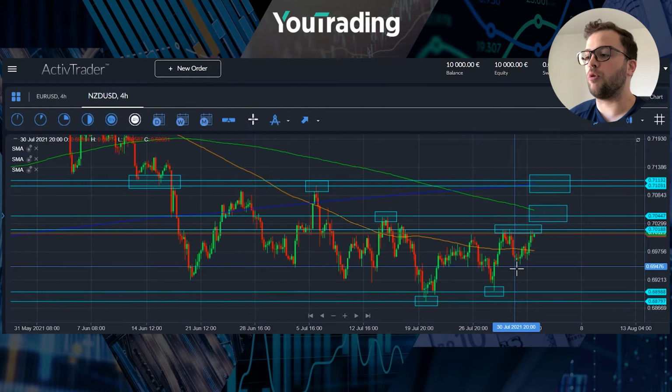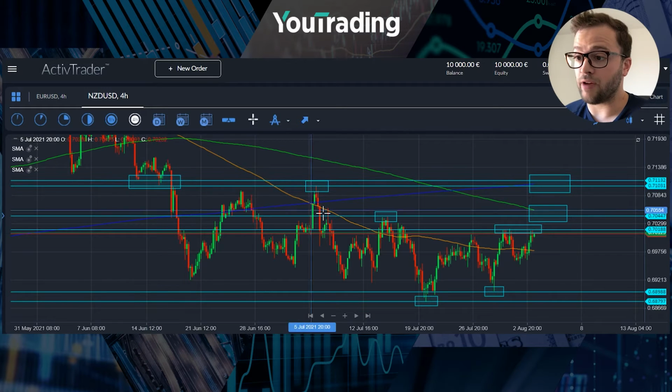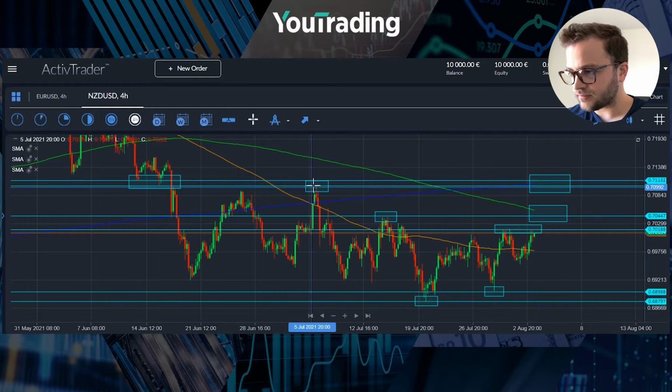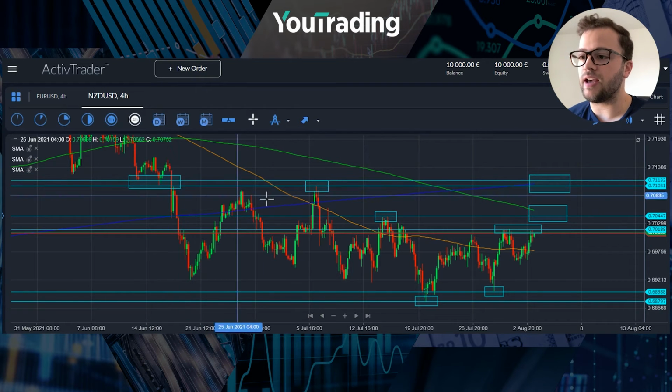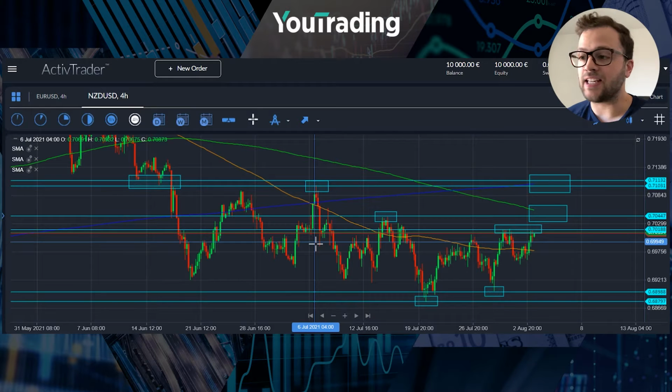However, if you look at the performance of NZD since the hawkish FOMC event and compare it to, say, AUD or some of the other G10 currencies, it's actually been doing pretty well. That's because at the same time as the FOMC has become more hawkish, the RBNZ, the Reserve Bank of New Zealand, has also been becoming more hawkish.